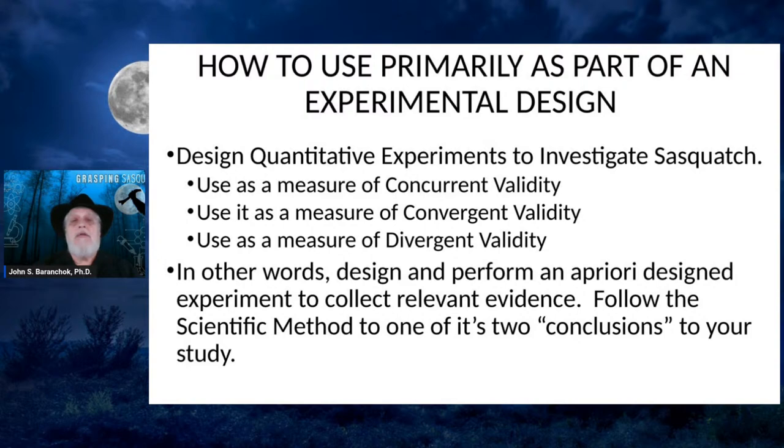So you've got to design quantitative experiments to investigate Sasquatch. Concurrent validity: use two different cameras, a FLIR and a regular camera that can pick up at night or during the day. Well, night, since we're talking FLIR. And bring those two cameras to bear either on the phenomena or on Bigfoot. So now we've got two data points in one possible experiment, and they're being recorded at the same time.